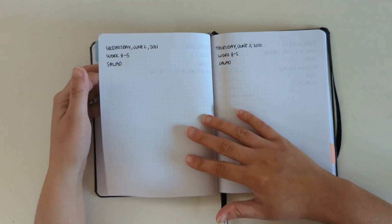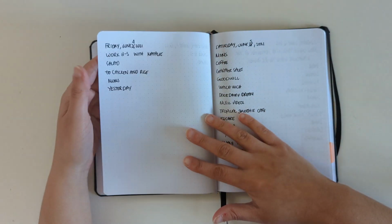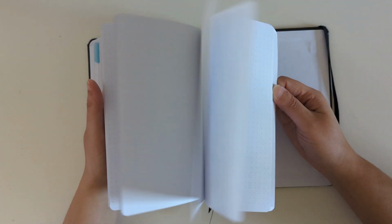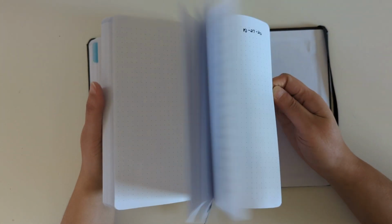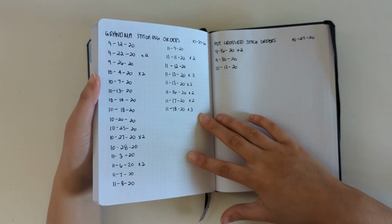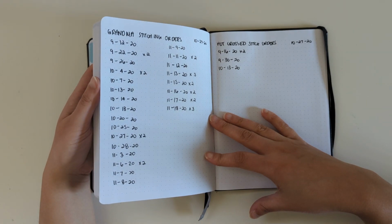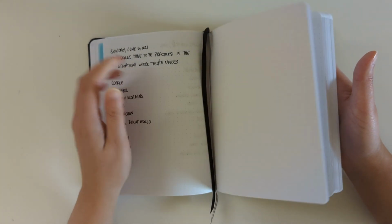And that is close to the end. And all of this is blank. I probably won't go back to it. I don't really like this type of notebook anymore, but it served its purpose at the time. And this was just keeping track of orders from my Etsy accounts. That's weird to see, but yeah, it served its purpose.